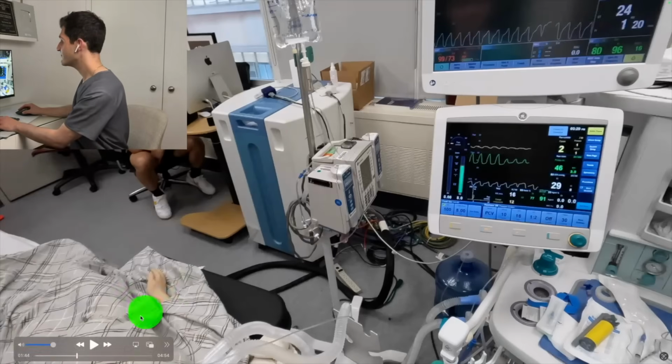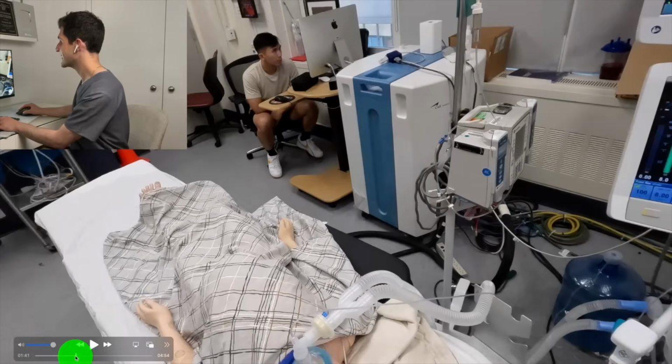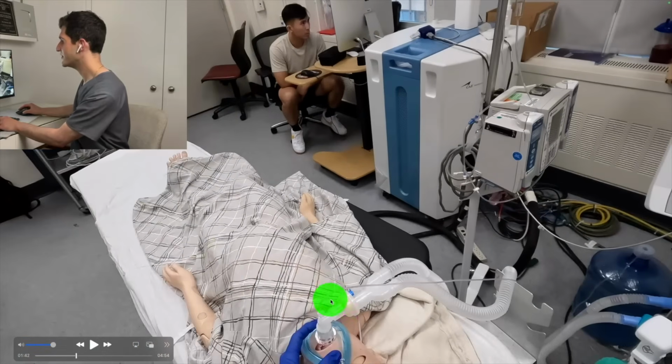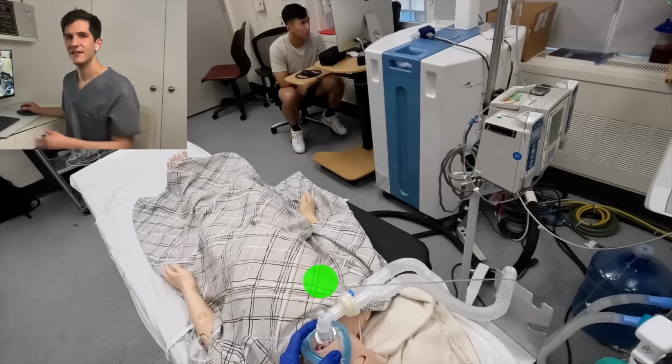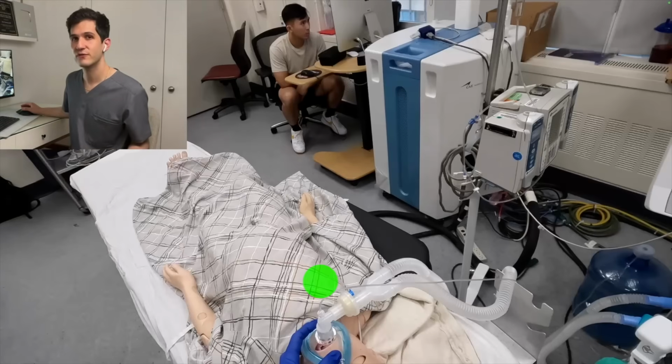So clearly there's something that's getting in the way, and it's most likely the vocal cord in this circumstance. For that reason, if I back up for just a second, you can see that I did a maneuver called a chin lift, and what that means is I'm basically picking the patient's chin up a little bit in a way that can hopefully relieve any type of airway obstruction. A chin lift is one of the first line maneuvers to do in cases of suspected laryngospasm.